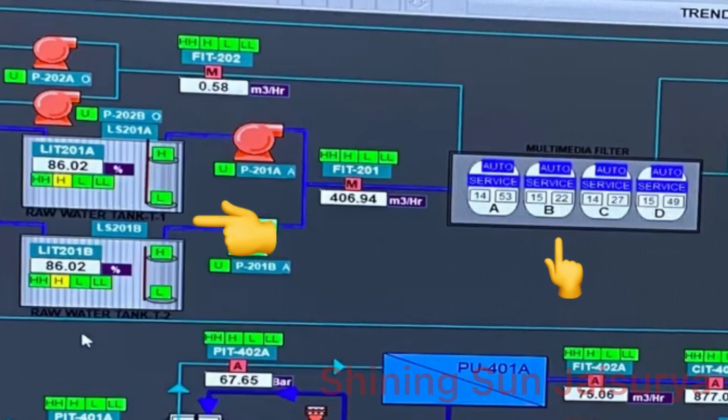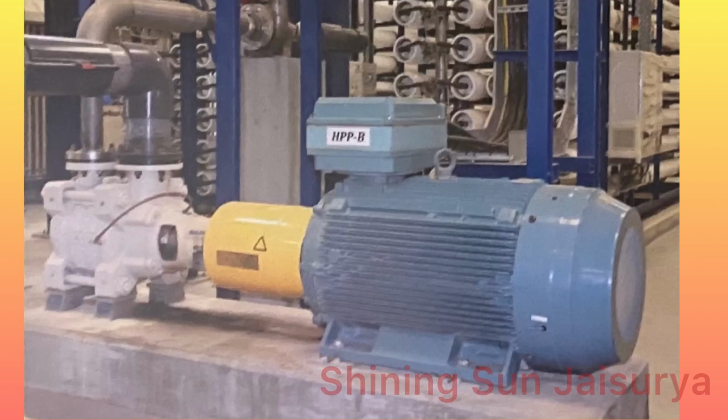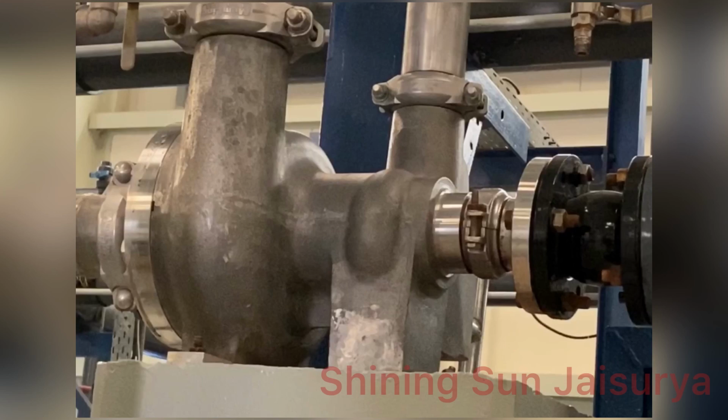During the filtration process, the water pressure will be 4 bar. To remove the salt from the raw seawater, we need a minimum of 68.5 bar water pressure. To increase that, initially the water pressure will be changed from 4 bar to 41 bar with the help of a high pressure pump. To increase the water pressure from 41 bar to 68.5 bar, a turbocharger mechanism is used. This is nothing but an energy saving mechanism.